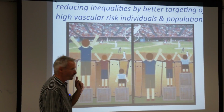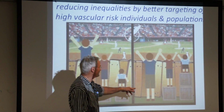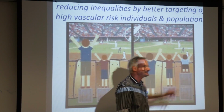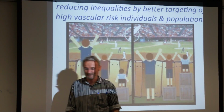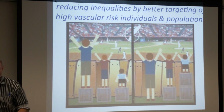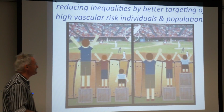And our goal is that if we can measure risk accurately, this guy who was over-treated there probably could do with a bit less. This guy is being treated appropriately, and this guy here needs more treatment. So conceptually, what we're trying to do is give some equity in the view of, it's actually a baseball game. We were thinking of putting a rugby game there, but we thought that was a bit too much work. But anyway, you get the picture.